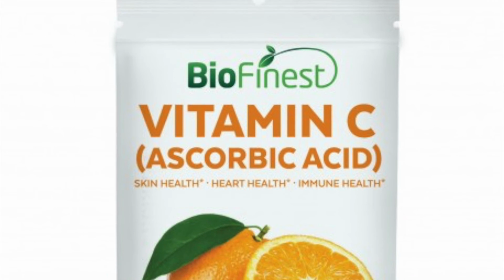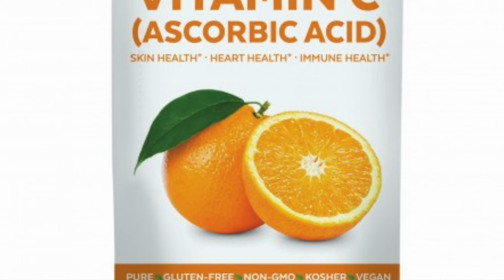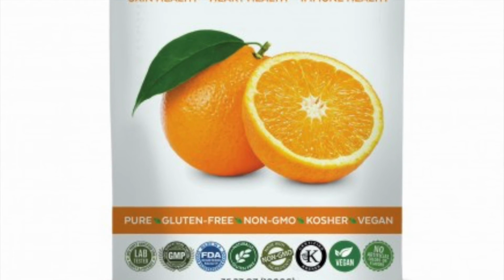Next, sodium phosphate, a thickening agent. The low amounts added to beverages are safe. Ascorbic acid, or vitamin C, serves as an antioxidant in the body. It is responsible for growth, development, and repair of the body systems.